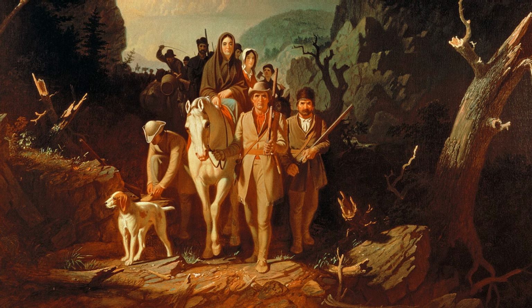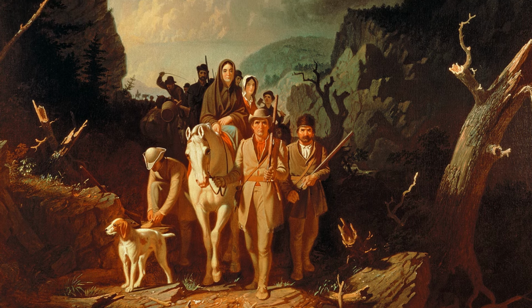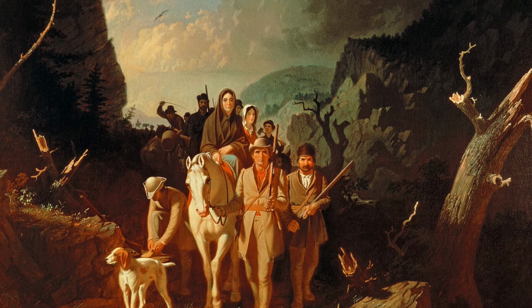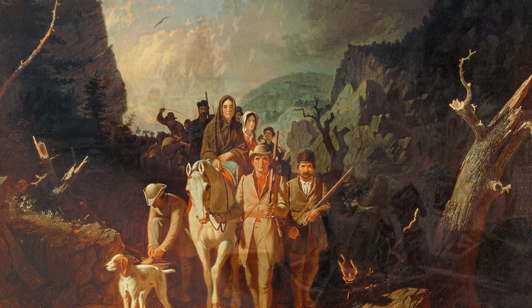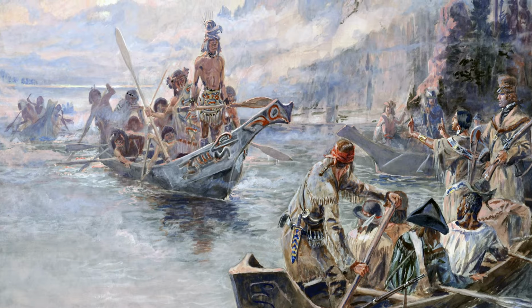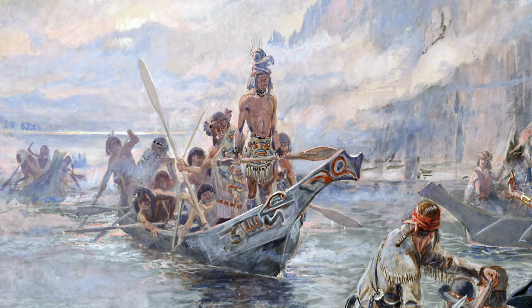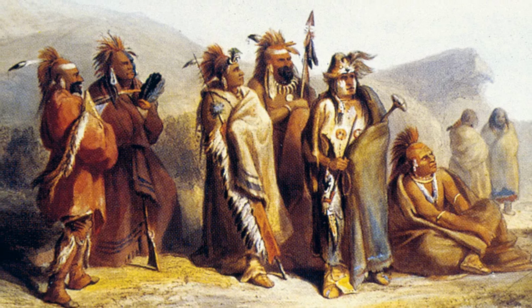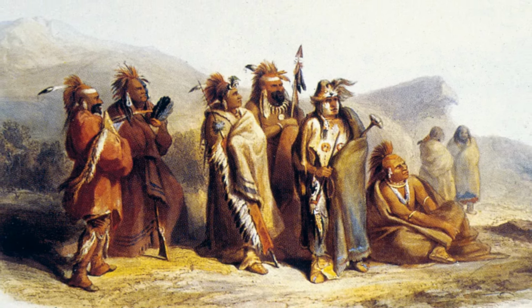The explorers found that the land was rich in natural resources like fertile soil for farming, forests, and wildlife. It was a perfect place for new settlers to build farms and communities. Or it would be, except the lands were already home to Native American tribes. Many Native Americans were forced off their land as American settlers moved west into the Louisiana Territory.